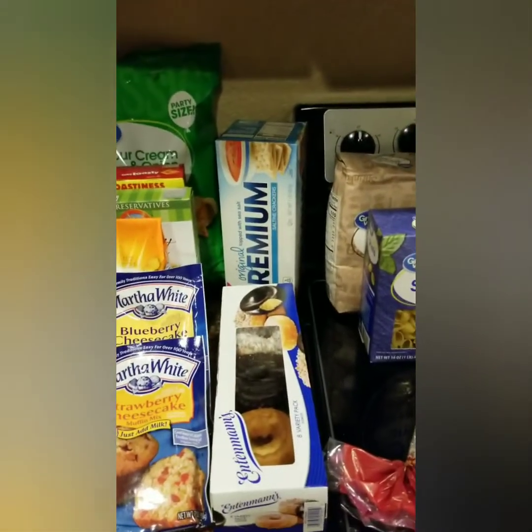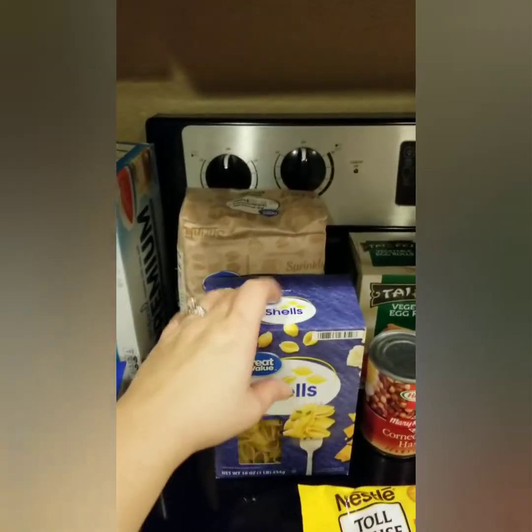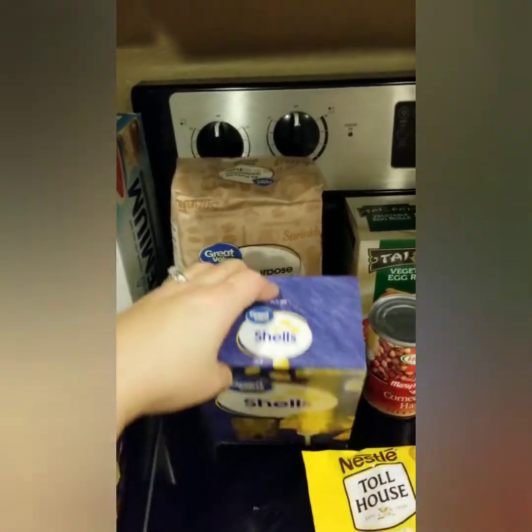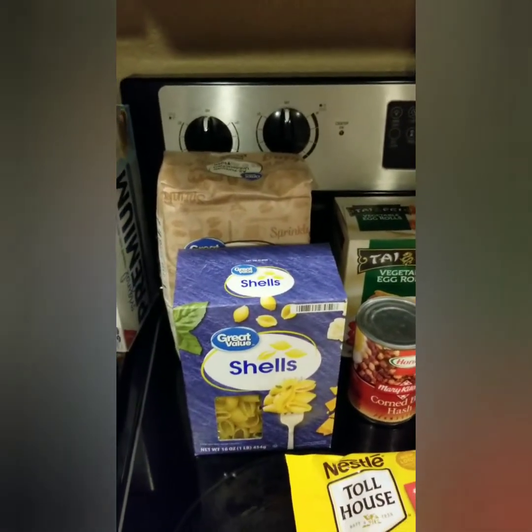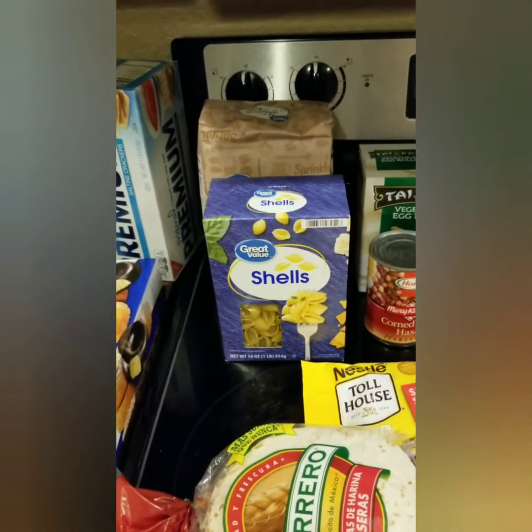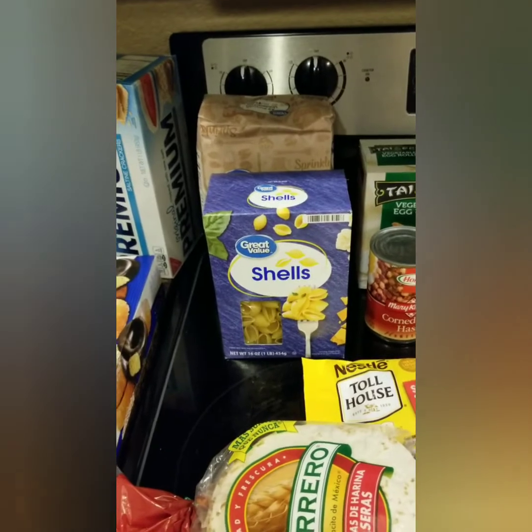Then we just got some more saltines. I got a 5-pound bag of flour because I'm going to make our own bread, which I do anyways, so I just wanted to stock up because I was running a little low on flour. Got a box of pasta shells. This was like the only box. I couldn't reach it, and I had to ask somebody to come help me.